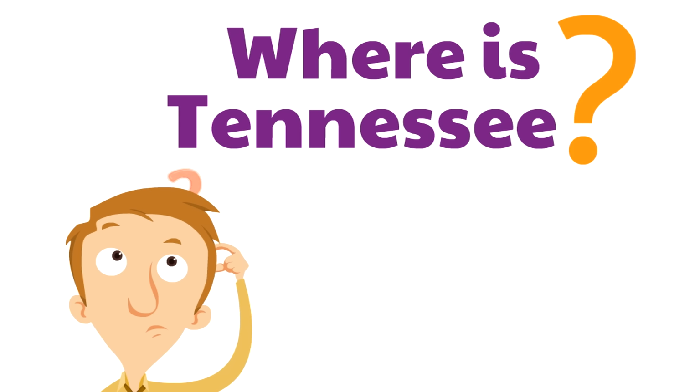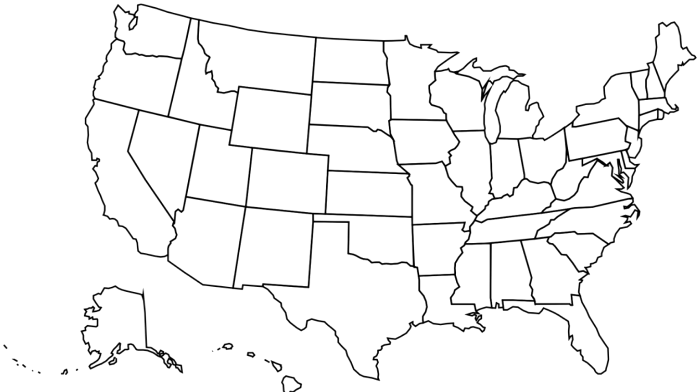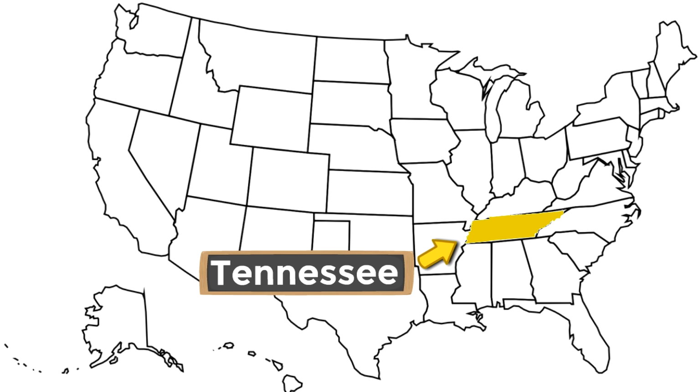Where is Tennessee? If you needed to find Tennessee on a United States map, would you be able to? Alright, let's see. Here's a United States map. Where is Tennessee? Yeah, Tennessee is right here. Isn't that cool? The state of Tennessee is right here in a region of the United States called the Southeast.